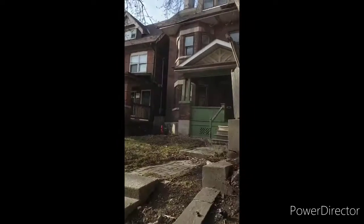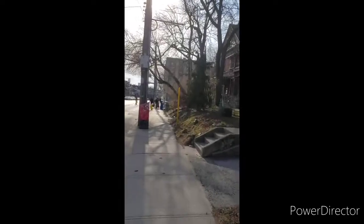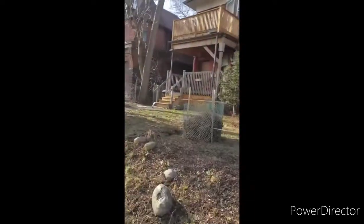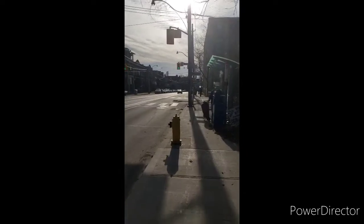Look at these nice houses, detached houses. Then you got another building. And we're almost to Dowling. Just a little bit more. And we're just walking, having a great time. It's always nice to explore the city. Bring light to the city. Seeing all these different cool houses. West End. We'll probably eventually get to Scarborough. But I think it's going to be a long time before that.